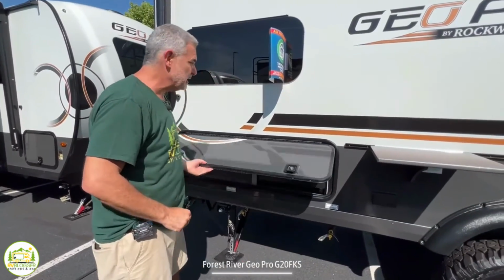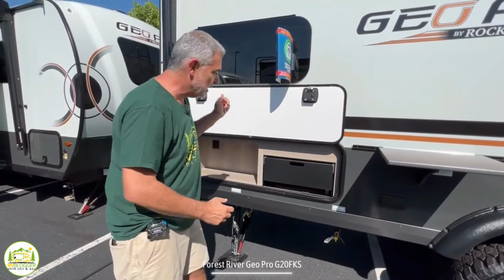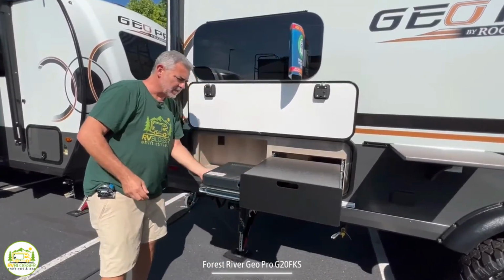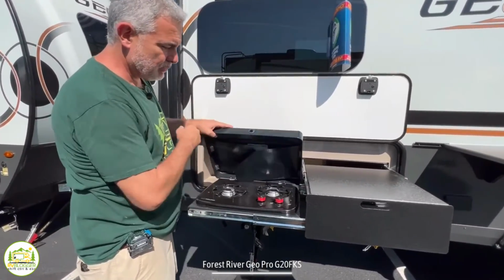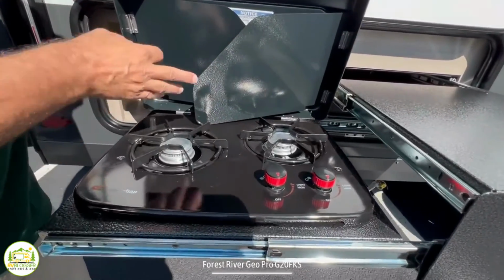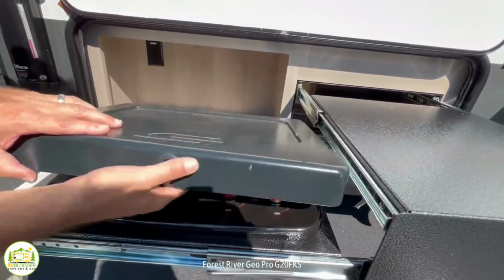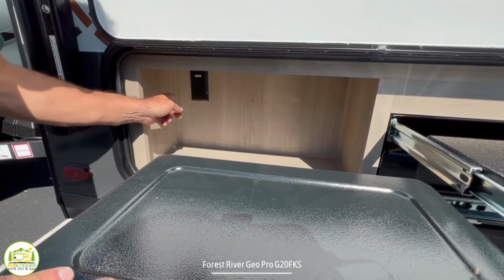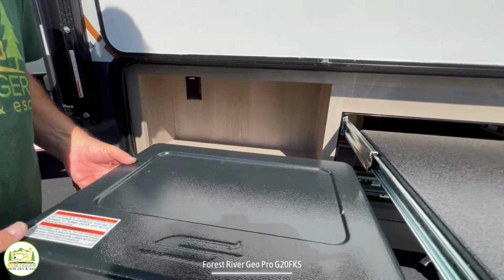So here we are outside this camper, and instead of outside storage, they have some really nice features out here, which include an outdoor kitchen. So you pop this up, pull this guy out, pull her out this way, and your propane cooktop is right here. What a great feature to have outside your RV. And then you also have some additional storage space behind that. And there's even an outlet in here if you need to plug in some other kind of kitchen appliance.